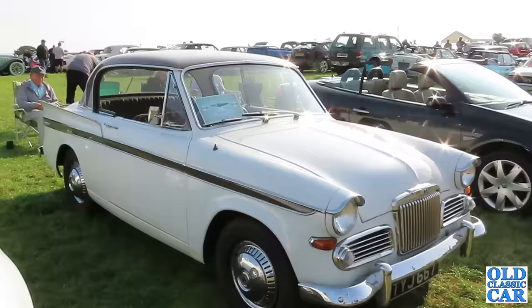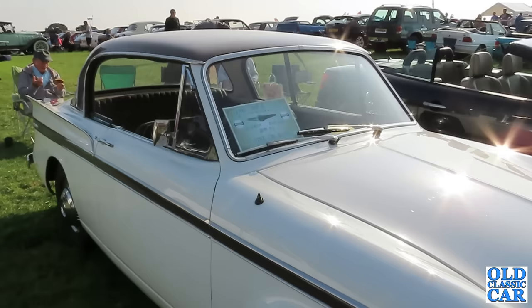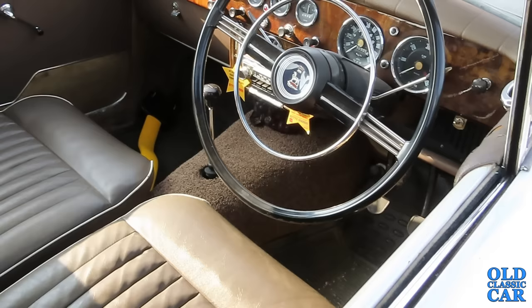Tucked away over here, we've got a Sunbeam Rapier, the two-door coupe. Sporty little car, these were popular in rallying in the late 1950s. This is a Series 3A. Very well equipped with all the instrumentation as befits a sporty little car. Some of these were overdrive, some weren't.